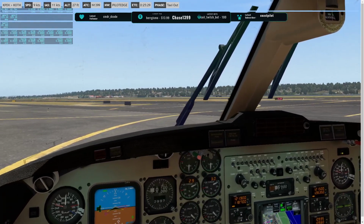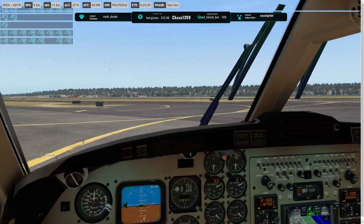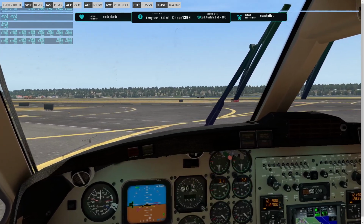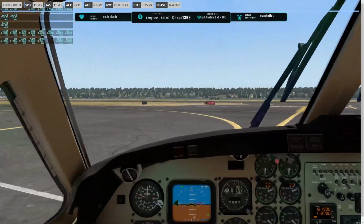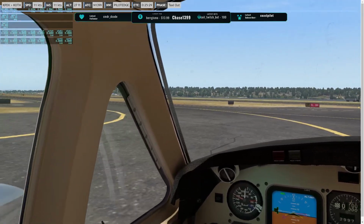Spokane Tower, Slow 21, D-skew down. Slow 21, wind 220 at 6, put on correction, clear touch and go. Slow 21, clear touch and go, runway 21.